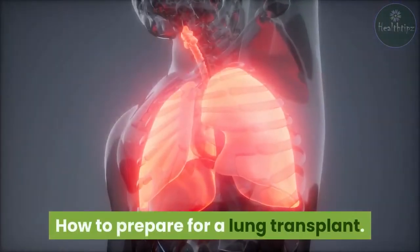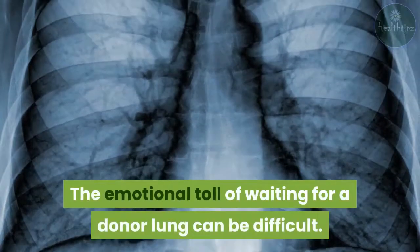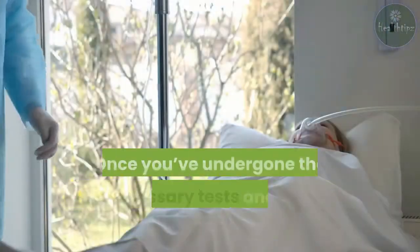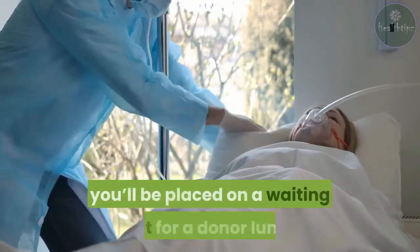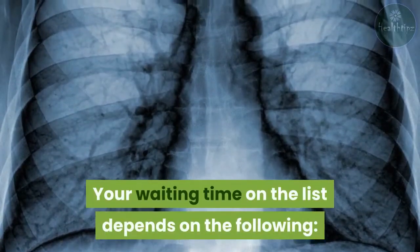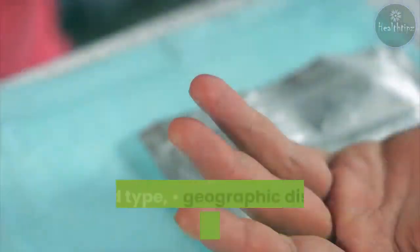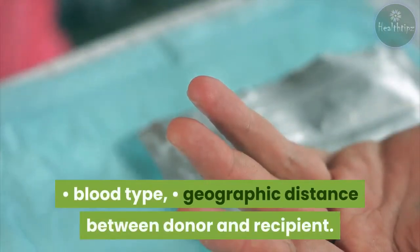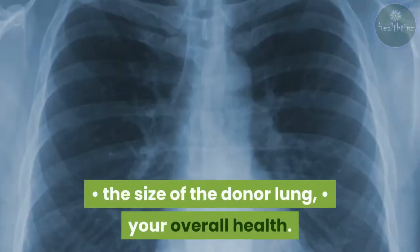How to prepare for a lung transplant. The emotional toll of waiting for a donor lung can be difficult. Once you've undergone the necessary tests and met qualifying criteria, you'll be placed on a waiting list for a donor lung. Your waiting time on the list depends on the following: availability of a matching lung, blood type, geographic distance between donor and recipient, the severity of your condition, the size of the donor lung, your overall health.